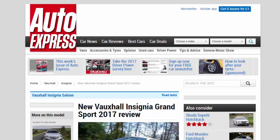New Vauxhall Insignia Grand Sport 2017 Review. The new Vauxhall Insignia Grand Sport aims to resurrect the Repmobile with an upsurge in style, quality, and value.